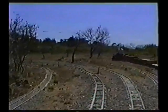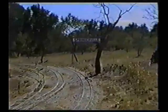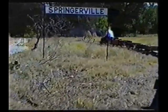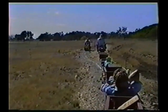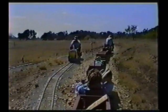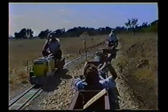This is Springerville and the West Yard. And this completes the balloon loop around Springerville, and we're now heading for Godibo, eastbound. Another meet at Anasazi siding. Here's Tehachapi siding again. You know, it was three days before I could pronounce the word, and I still can't spell it.